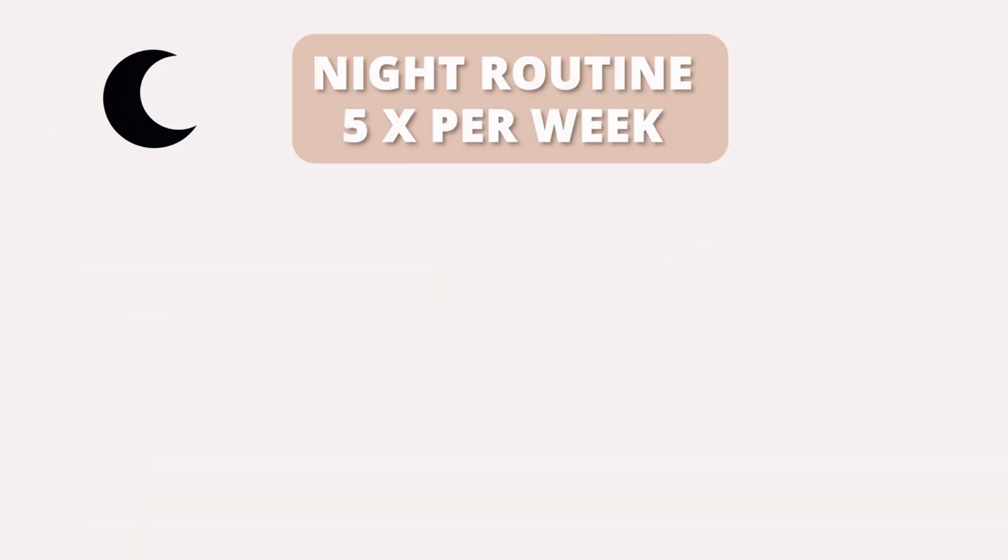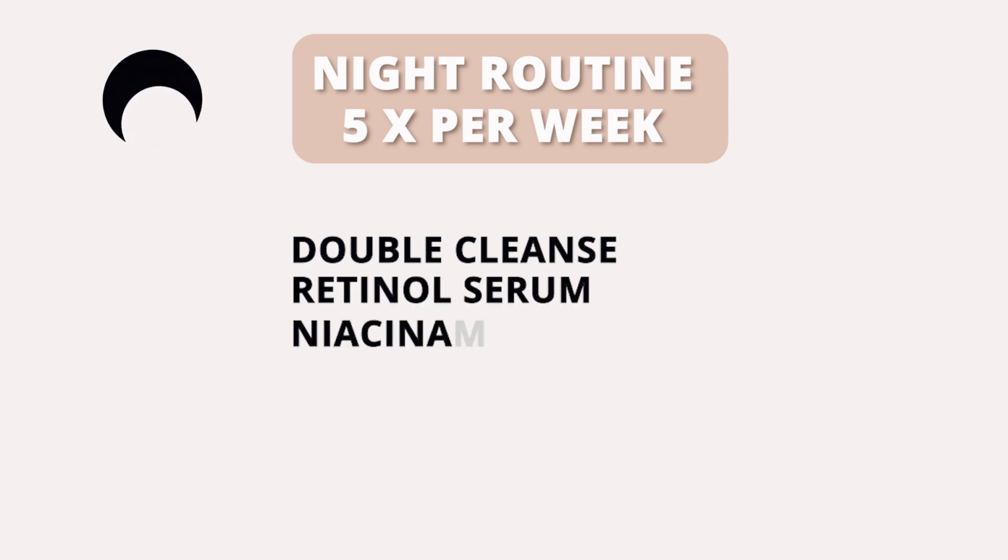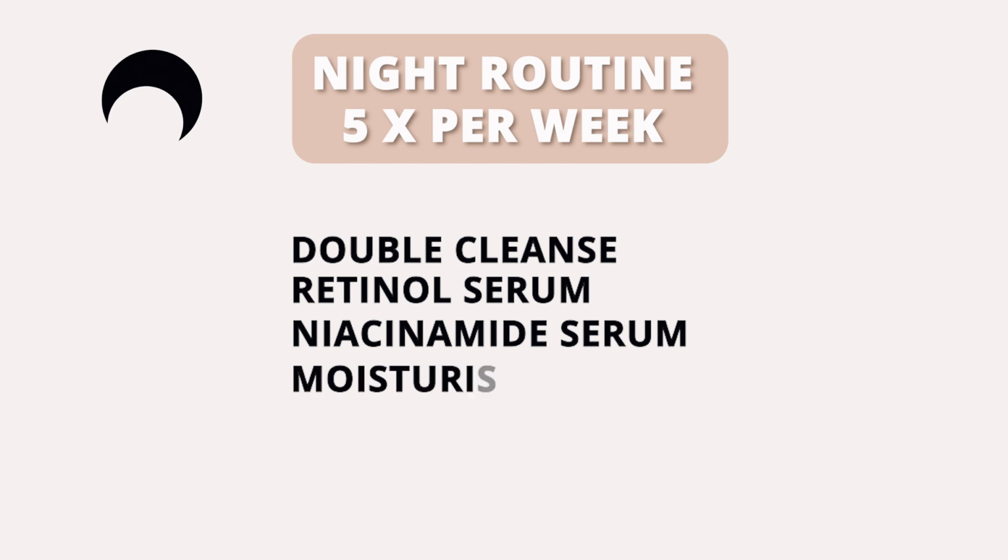In the evening, 5 times per week, double cleanse your skin, apply a retinol or vitamin A serum, then you can apply a niacinamide, and then moisturizer. If your vitamin A or retinol is an oil base, just use your water-based serums first. So ensuring that you do then just switch it around and apply niacinamide, then retinol. It'll depend if your retinol is either oil-based or water-based.